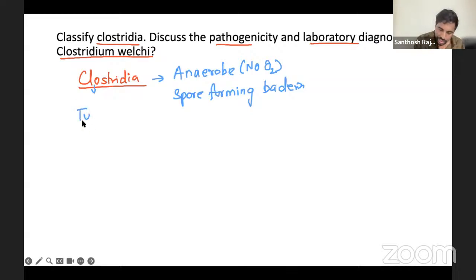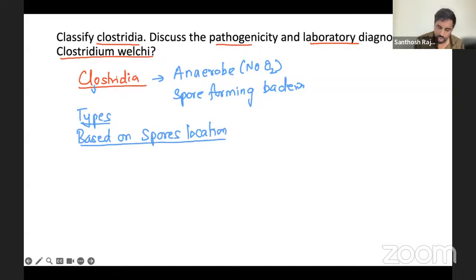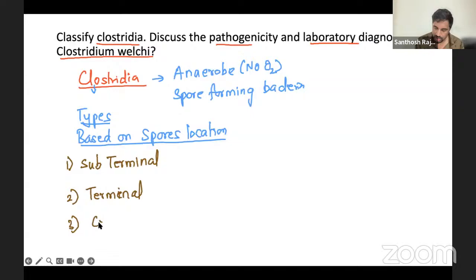Now the classification of types. This is usually based on the location of the spores only. The spores can be subterminal, or terminal, or central, in the central part. And remember, all these spores are bulging spores. This is also a question they will ask. Every point is important in objective questions, so they'll ask about bulging spores.